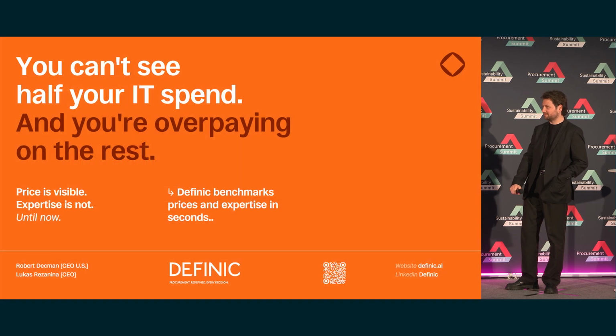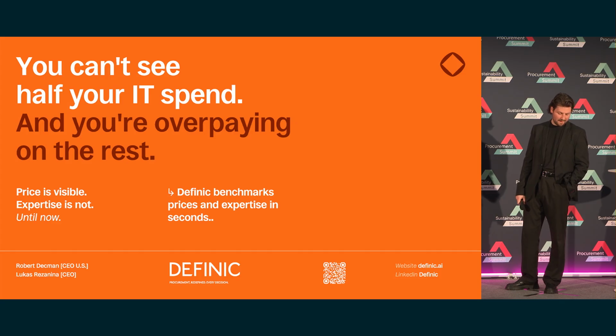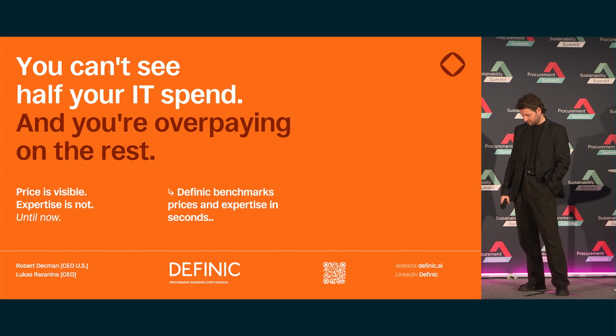I'm from the company Definic, and today we are going to present the innovation that is coming from Slovakia. Our solution works with any procurement solution that you are using and that you know, but we are focusing on IT services. And for the big companies and big corporates and banks, which are spending more than maybe 50 million euros per year on IT services, we are an extra layer to make it smart and to save money.